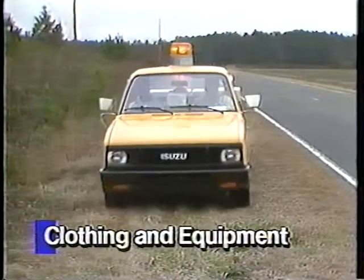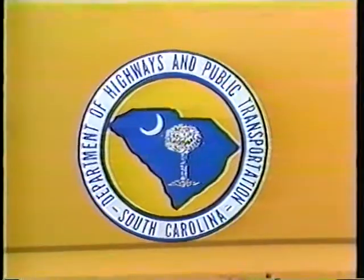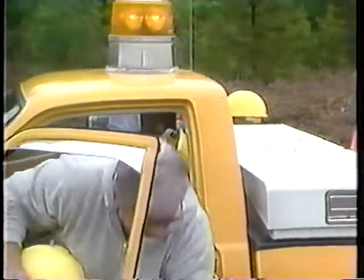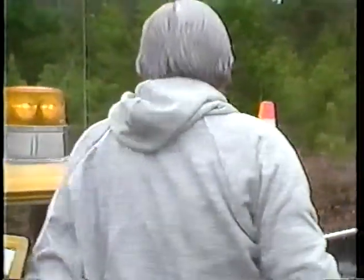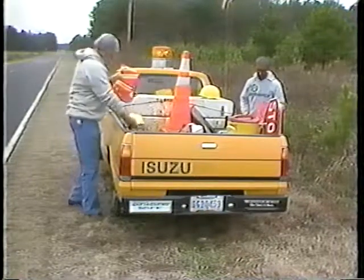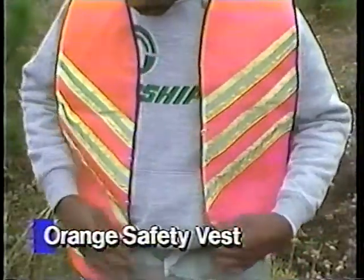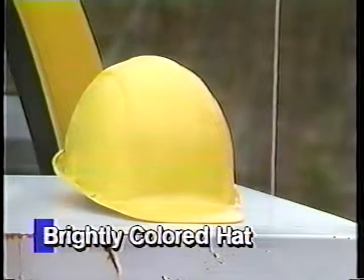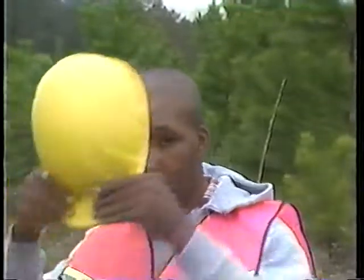Your first responsibility as a flagger is to have the proper clothing and equipment in good condition. Improper equipment reduces the driver's ability to understand your instructions. Neat dress and appearance also help you gain the driver's respect, making your job that much easier. Your clothes shall include an orange safety vest, shirt, or coat, and may include a brightly colored hat. This clothing makes you more visible to traffic and makes you stand out from the other workers.